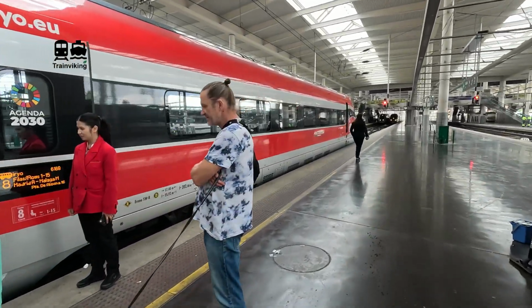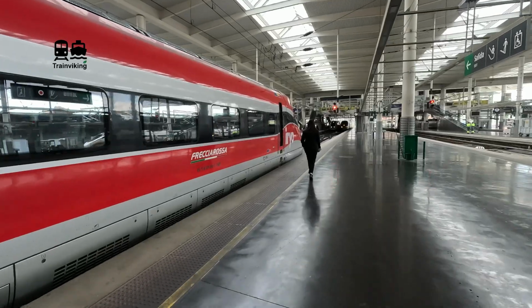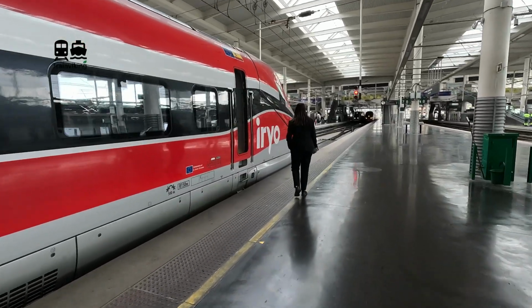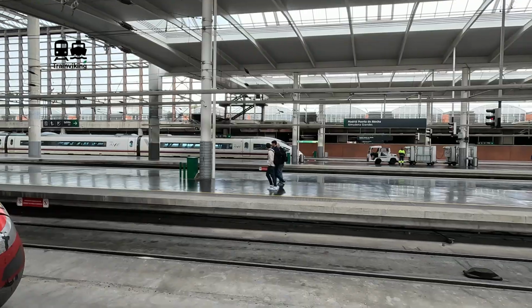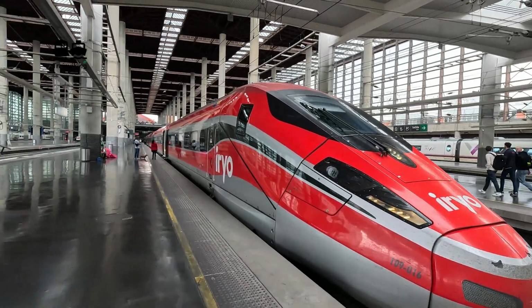These trains do consist of 8 different carriages. And there's a total capacity of 371 passengers per train set. These trains have been designed for a top speed of 360 km per hour, although in regular service they won't go faster than 300 km per hour.